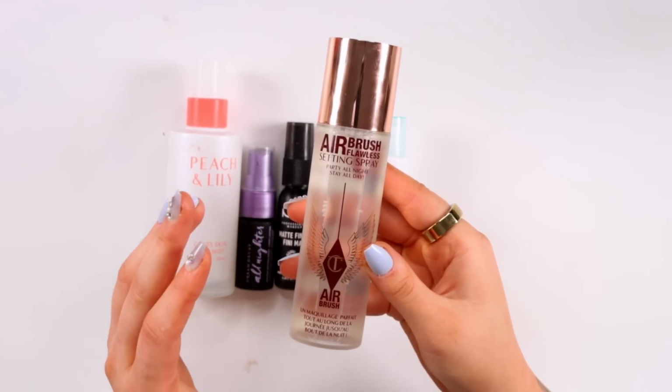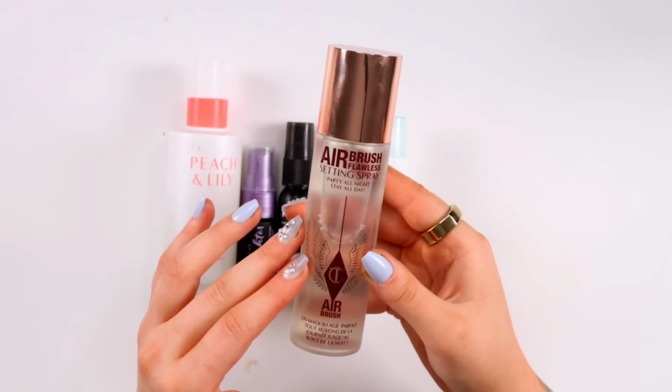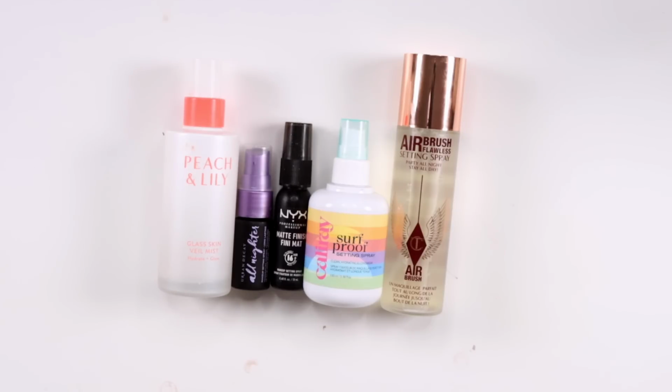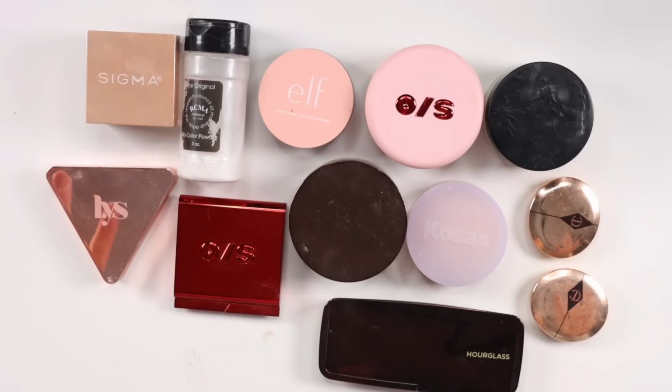And I like to use this spray during my makeup. I like to set my makeup with this. Like, this does everything for me. I love it. I have been interested in trying out some new setting sprays, so if you have one that you really love, I would love to know. Next is all my face powders.